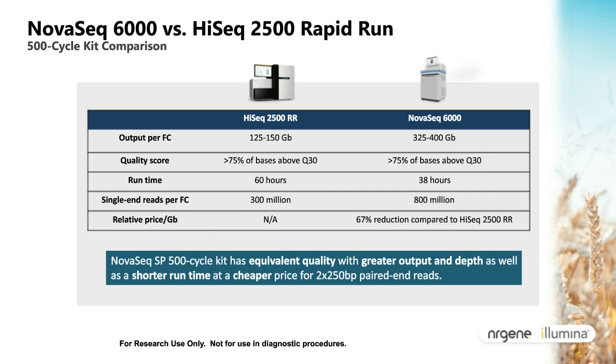But up until recently, there was one thing that it couldn't do, and that was to do slightly longer reads of a paired-end 2x250 base pairs on the NovaSeq. It was limited to 2x150 base pairs. But that changed earlier this year when we released the SP flow cell, and that is enabling people to migrate some of these types of projects from the HiSeq Rapid Run to the NovaSeq, where they can take advantage of the higher throughput, the lower cost of data that is available on that platform.